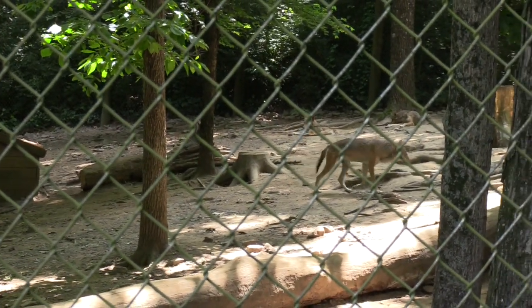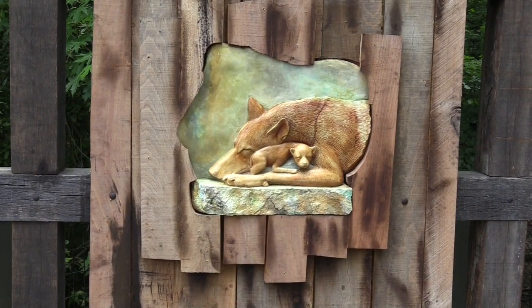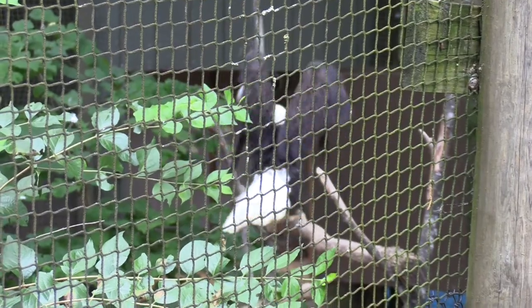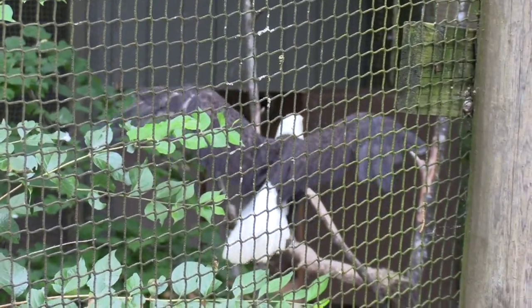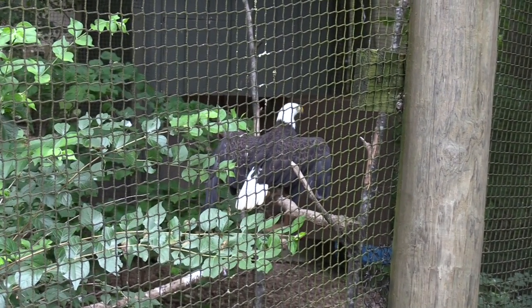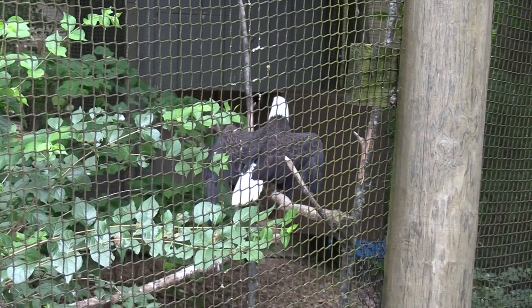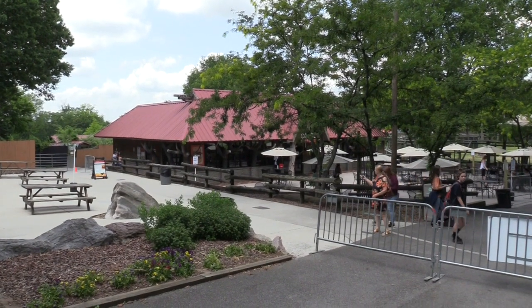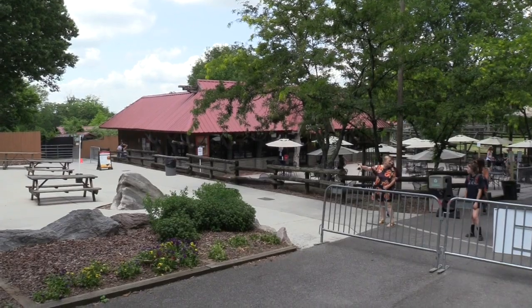Another wolf, he just ran to the back. This is really nice, got its wings spread. Flapping them. He's flapping, but he's not going anywhere. He's stretching. Alright, so the one-way path took me around and we're back to the restaurant.